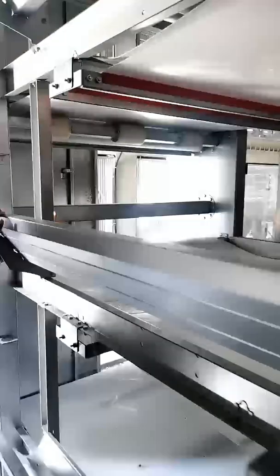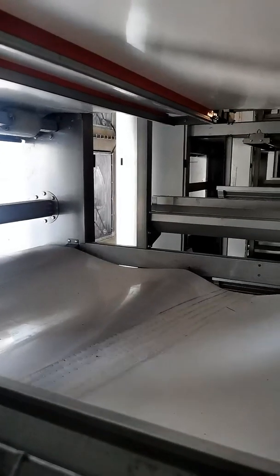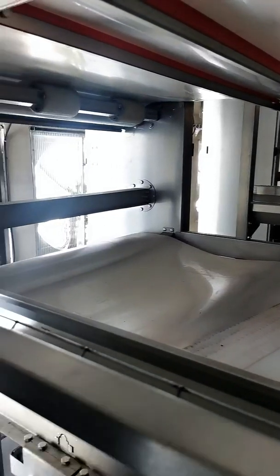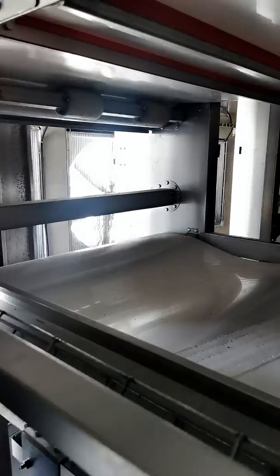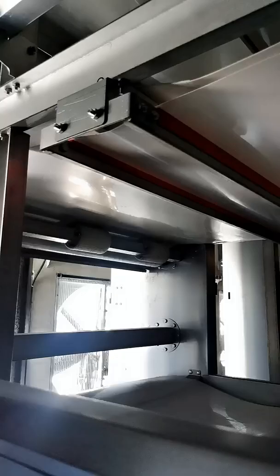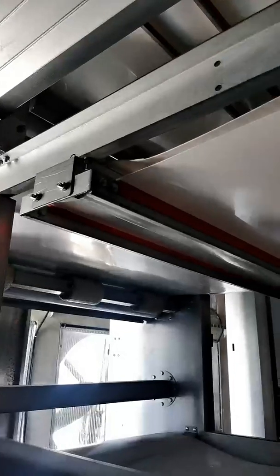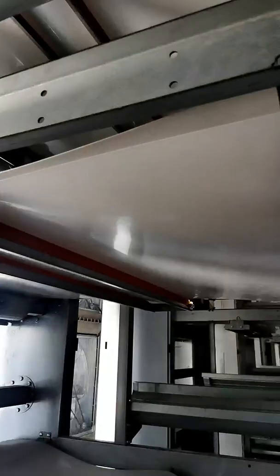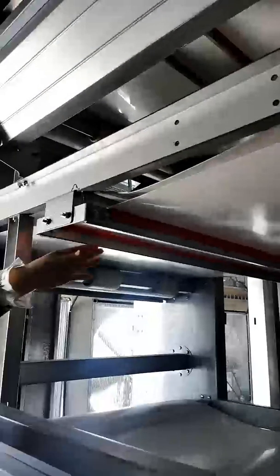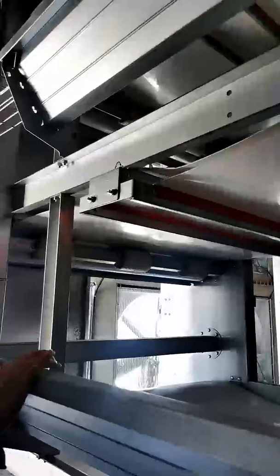And how to clean the manure? We need to use the scrapers. Here are 3 scrapers to clean the manure and make sure the manure belt is clean. The first scraper is on the behind. Later we'll go into this side. This is the first scraper, and this is the second scraper. This is the third scraper, and the 3 scrapers can make the belt clean.